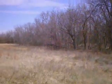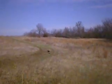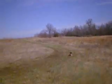Here's the very back end, low end of the lake. There's a slough right on the other side over here. But this is the low end of the maple leaf. And I thought they were going to get something going here. They're smelling something.